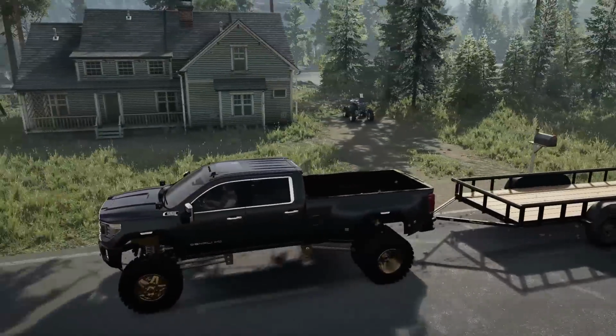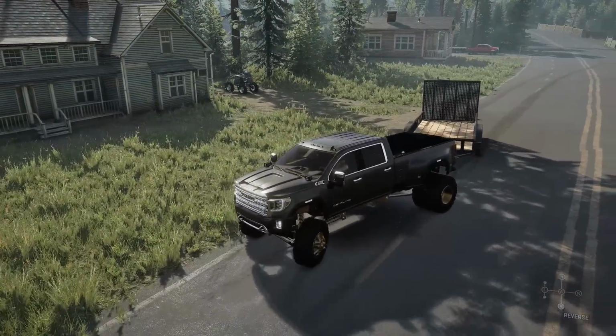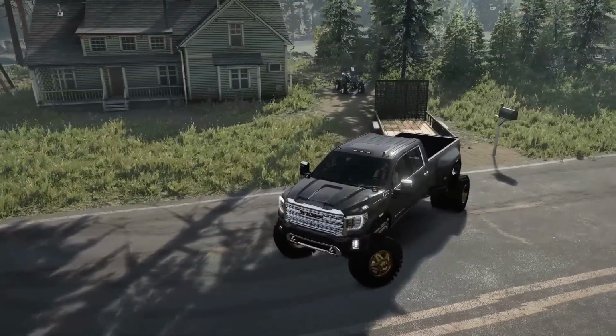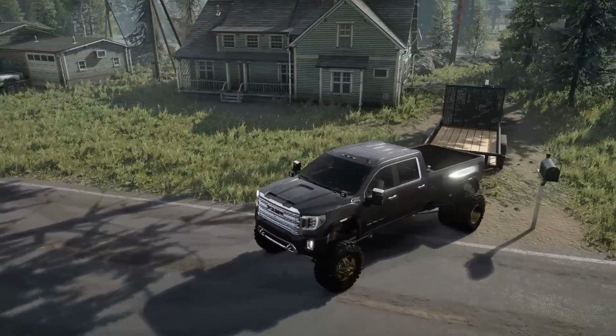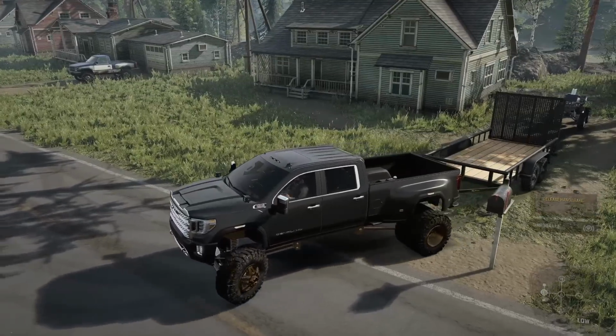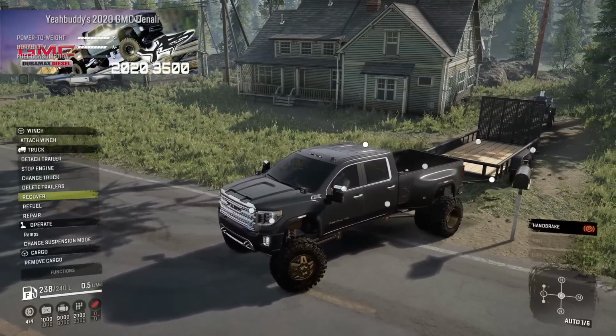Oh, that's sick. It's a lifted Can-Am Renegade. That's pretty sick. I love the build that they did on that. All right, let's back it in. I would like to get off the road, but I don't know if I can. I don't want to get too close to it. It's not really a big deal. There's not a lot of traffic today, so it's whatever.